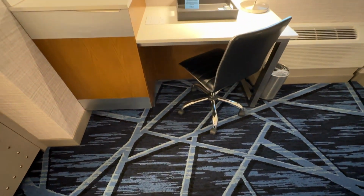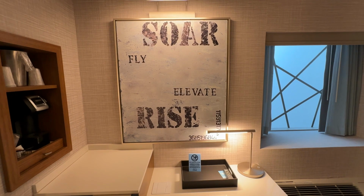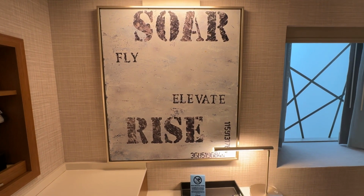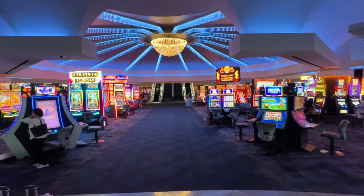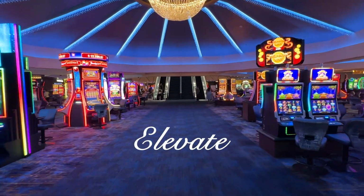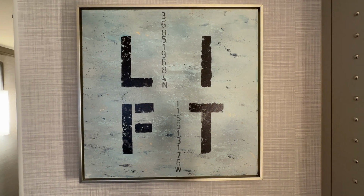The artwork in the room was both illuminated and uplifting. This particular piece of art really spoke to me and inspired me to visit the ATM and attempt to fight my way back on the casino floor. I was ready to soar, fly, elevate, and rise. Anyway, I got cleaned out on the craps table. The other piece of art, I believe, was encouraging me to visit the fitness center, but as you can tell, I don't lift, so I skipped it.